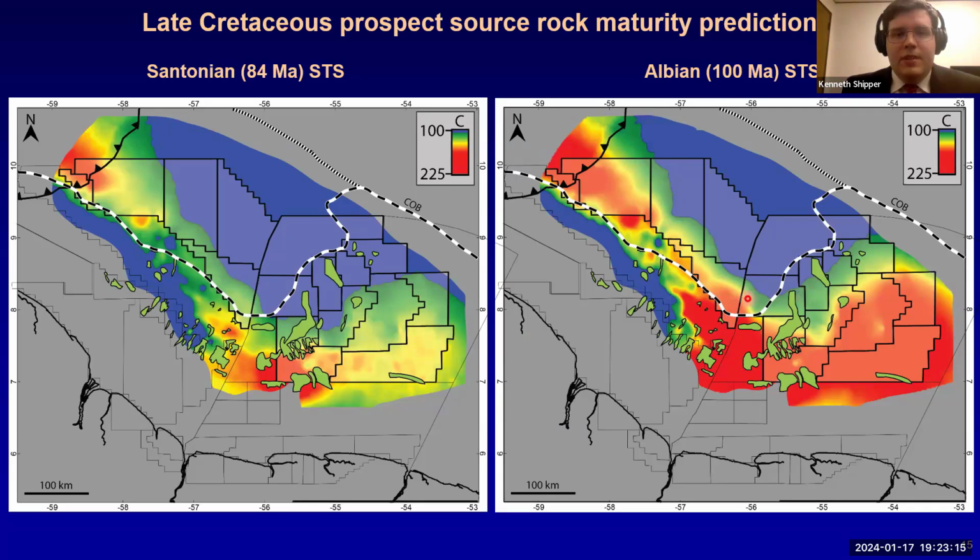And along this shelf, the low RHP results in a more immature area along the majority of the prospects in Demerara, Orinduik, and Kanuku blocks. In this model, these would target more so early Cretaceous source rocks. They'd have to. But keep in mind, it's a really low RHP, almost abnormally low, to the northwest.